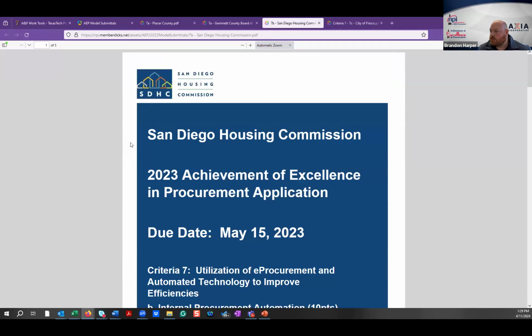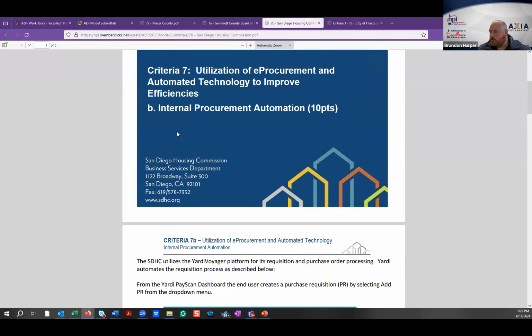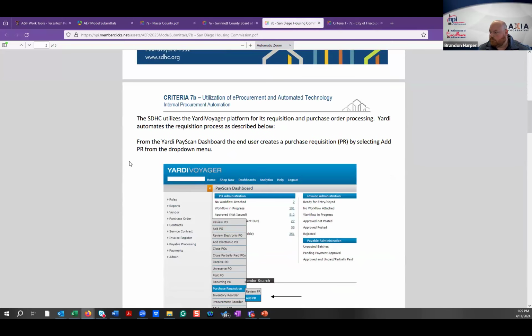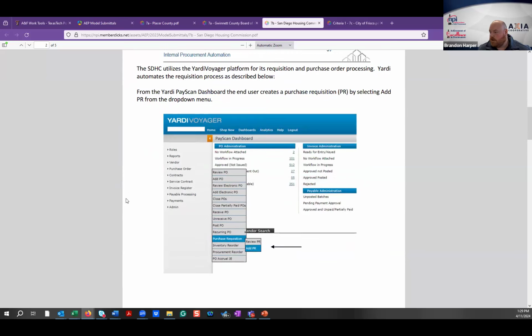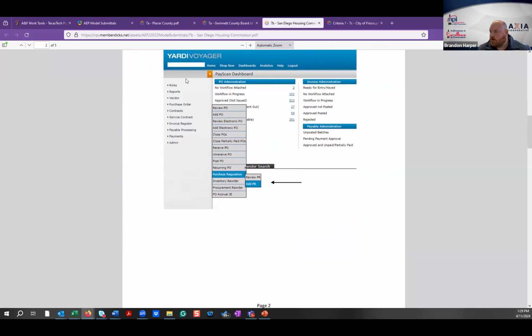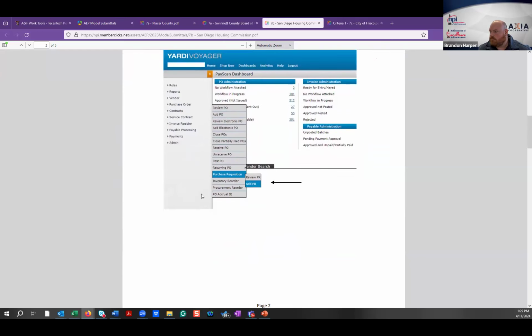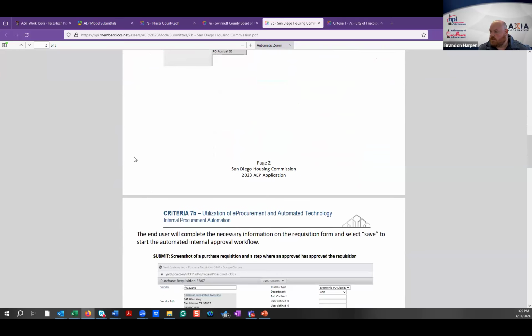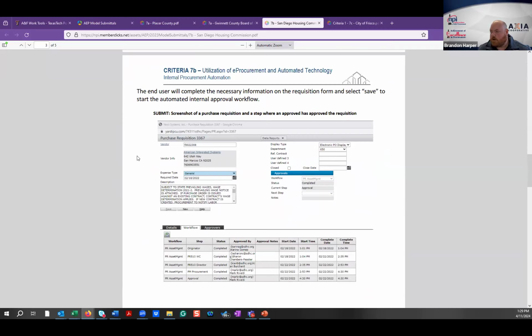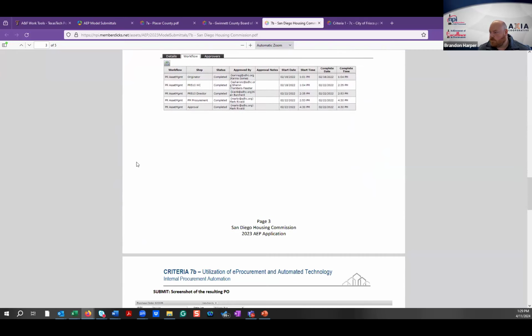This one is San Diego Housing Commission. Same thing, very clear what they're applying for. And as Philip called out earlier, this will be 7A now. So this is the purchase order requisition process. They walk through the short narrative of the order and processing in the system. And then they walk us through how they get from requisition to purchase order. Approval process. Here's a list of approvers and how they approved. So it shows the automated process.